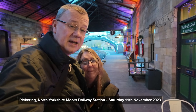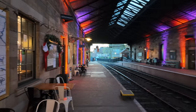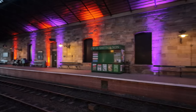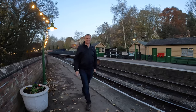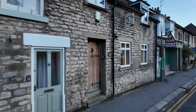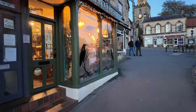So here we are at Pickering Station, waiting for the train. We're slightly early for the train, so we'll take a quick look into Pickering first. The station just behind us there. Curious raven.